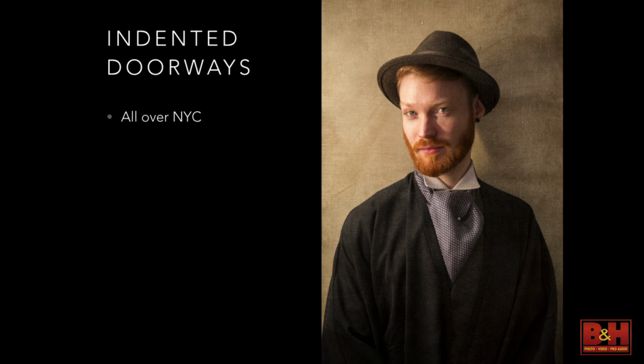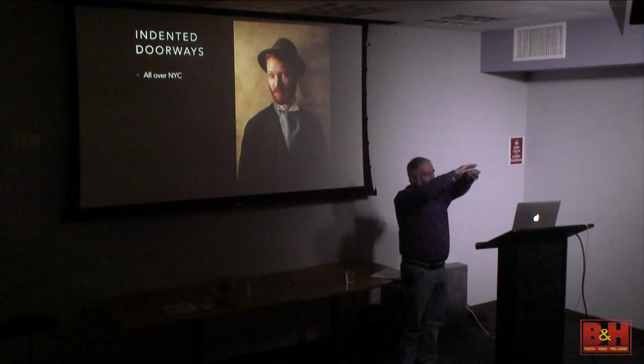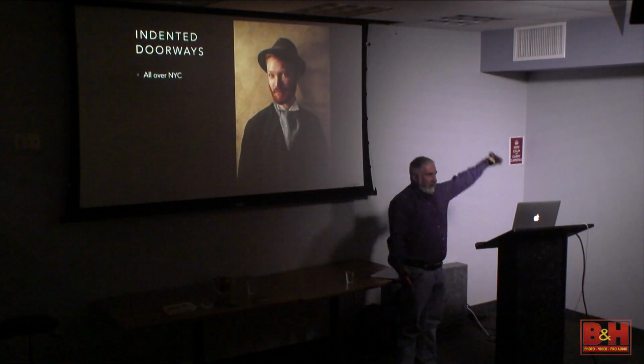So, indented doorways. I hope you'll all use this tip. I think I'm the only one who knows about this. Pretty much every door in New York and just about anywhere is indented, at least slightly. Doors aren't directly flush to the sidewalk, right? The bigger the door, generally, the more it's indented. So for larger doors, you have sometimes a 3 or 4 or 5 foot indentation from the street, and there are little walls on either side. So you have your big door, and you have a wall here, and you have a wall here.